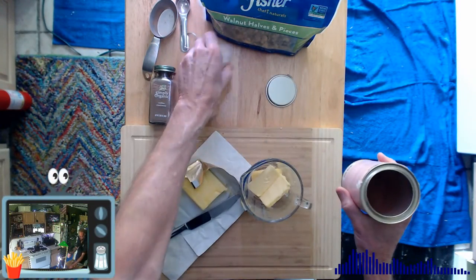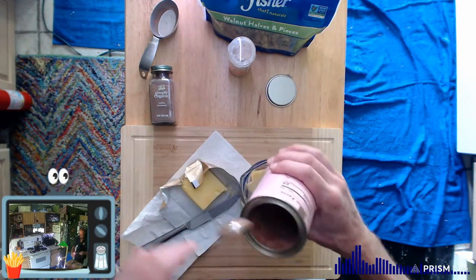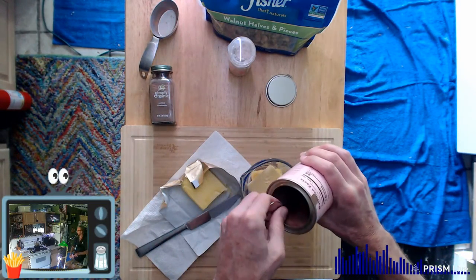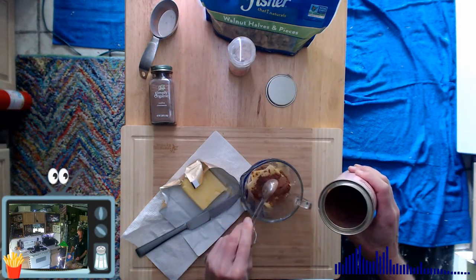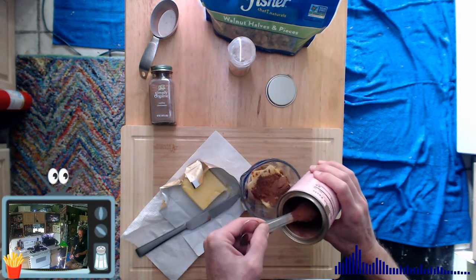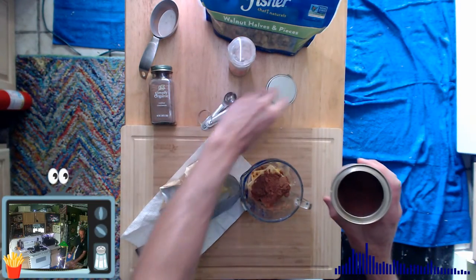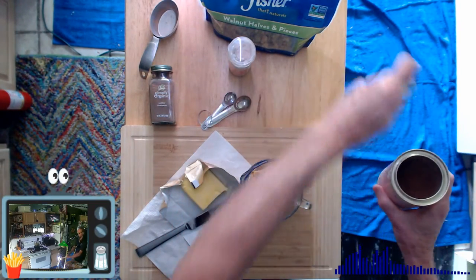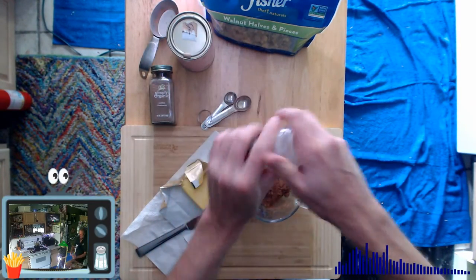And how much chocolate? We're gonna add chocolate. We're gonna add a little bit of sea salt too. And this is organic. So we got about that much. And maybe two of those. It's gonna be a little bit more chocolatey today. We're gonna step it up a notch. And we're gonna add a little sea salt.